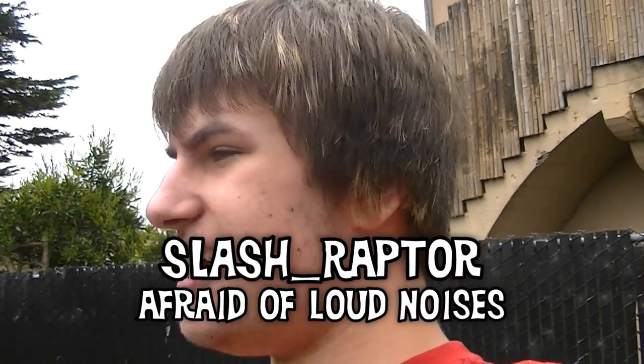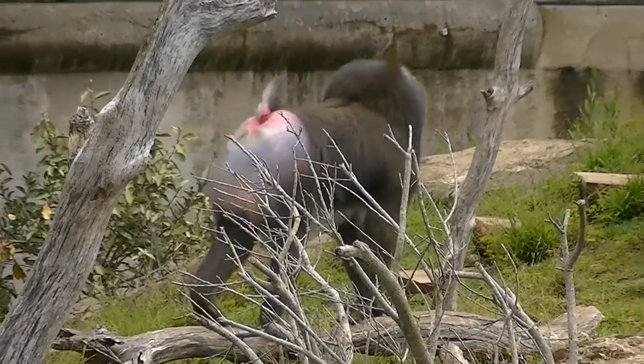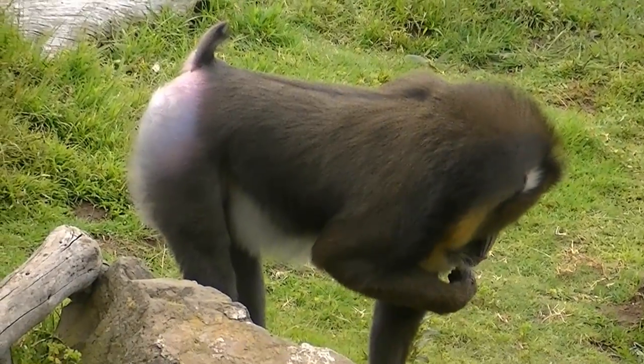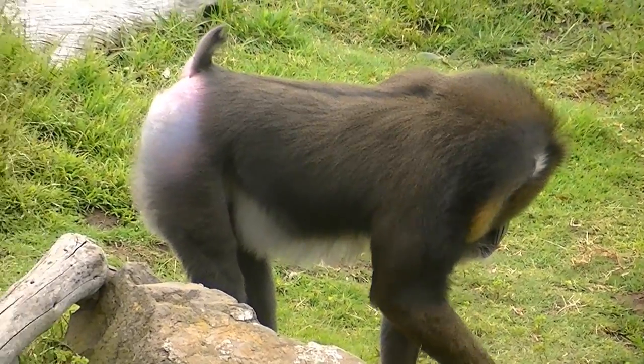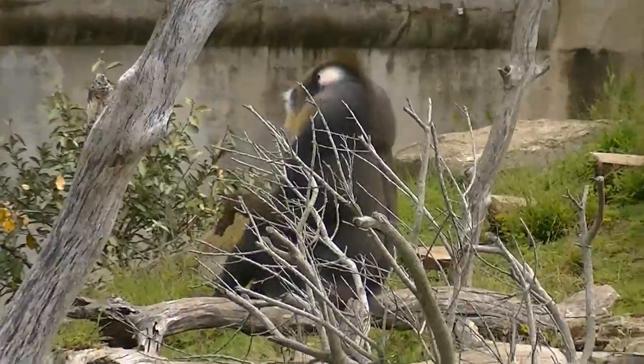What the hell is that noise? So there's a mandrill with his big shiny butt poking out at us. Mandrills, I think, are a kind of baboon because they have the very distinctive butts. And I think that there's currently some sort of a fight going on between the primates up in the top level. And even these mandrills can tell it. You listen to those sounds.